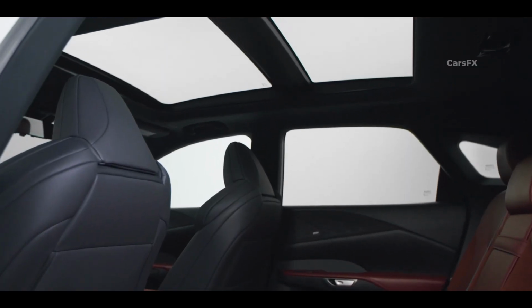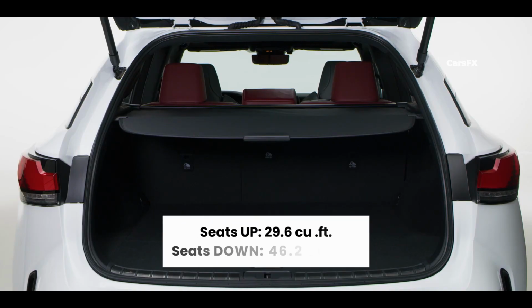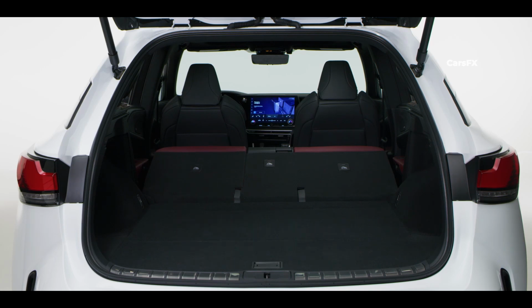Depending on trim, heated and ventilated seats are available in both rows. Cargo space is average for the class, with 29.6 cubes with the rear seats up. Fold them down and you get 46.2 cubic feet.